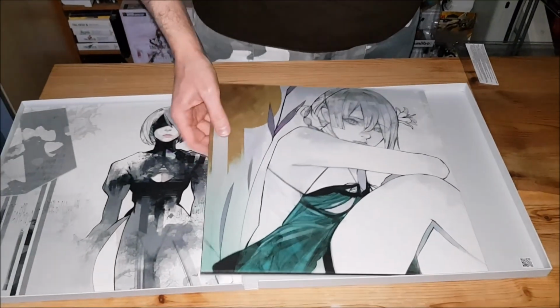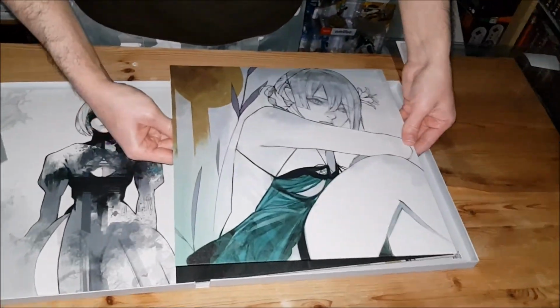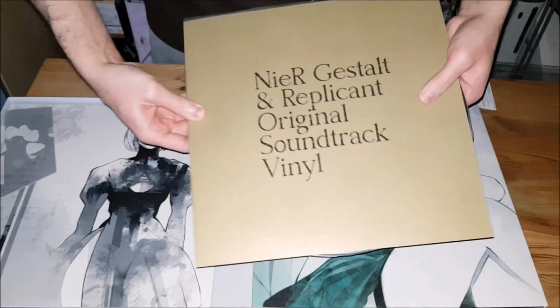But yeah, honestly, part of the reason I wanted this is as a collector's piece. I don't even have a record player, so it's kind of stupid in that sense. But you have to buy one. You can get one in HMV now. Oh, look at that.